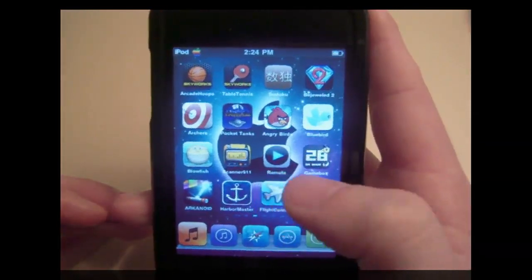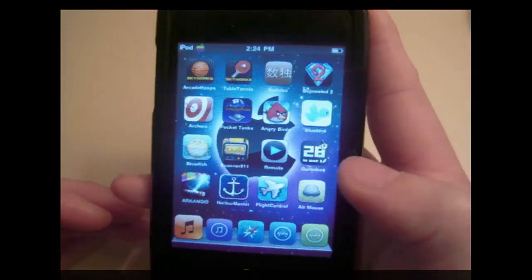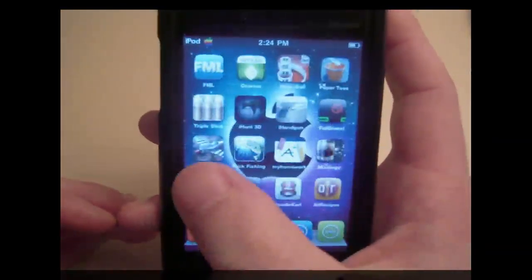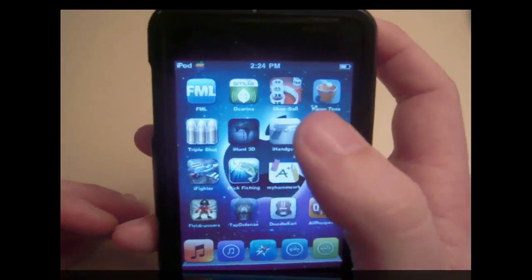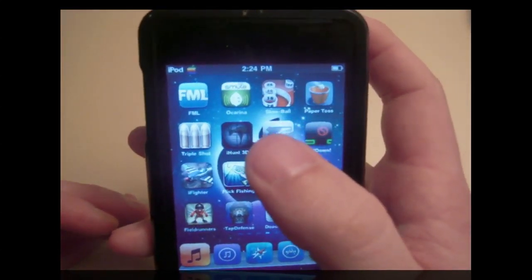And then I have Remote and Air Mouse here. Remote controls my iTunes remotely. Air Mouse, I already did a video on that, so you can check that out. It uses your iPod Touch or iPhone as a wireless mouse. And here we got some more games. Skee Ball and Paper Toss, definitely ones I recommend getting. Very fun, very addicting.